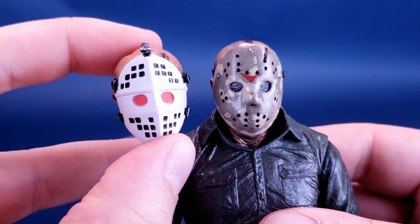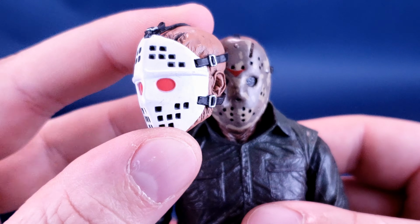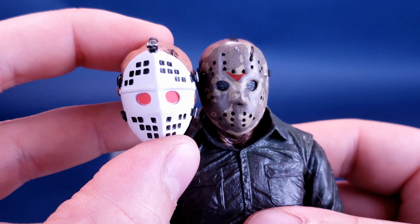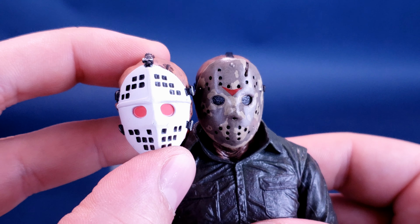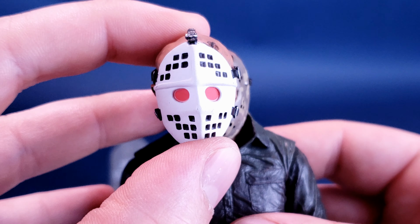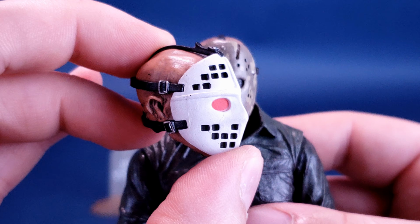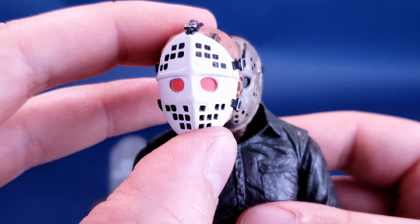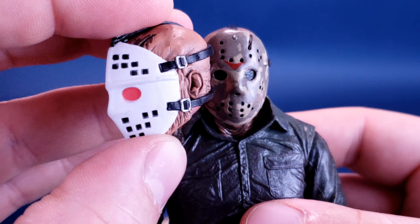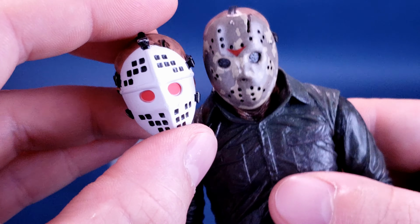Points should also be awarded to NECA Toys for including a rather nice little Easter egg. Jason also comes included with this mask here, and while it doesn't make any appearance in the film, it does most definitely make an appearance on the poster artwork and the original VHS tape of A New Beginning. A nice touch, definitely. And if you ever wanted to make yourself a Lord Humongous from Road Warrior, you can most definitely use this head sculpt right here. Again, it doesn't have any option to remove the mask, but it is certainly a nice touch to see that they would have even included it in the first place.